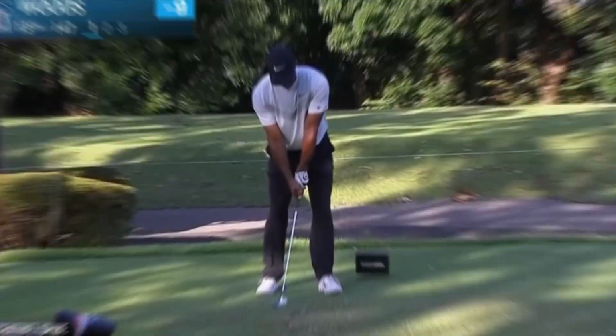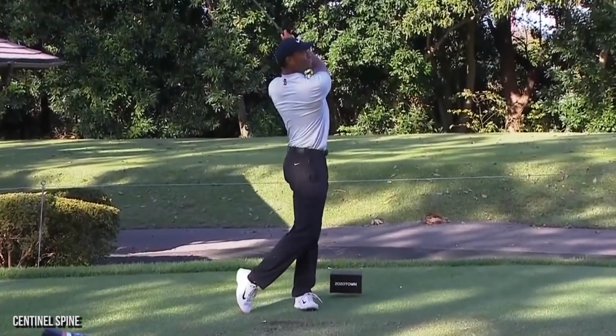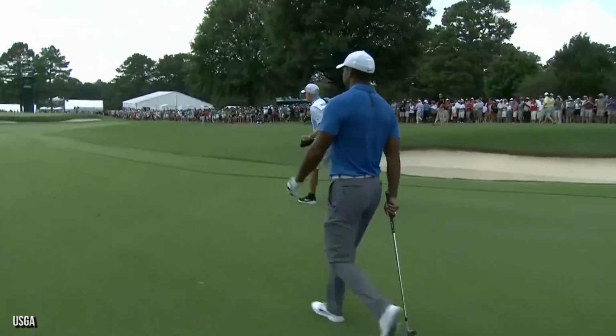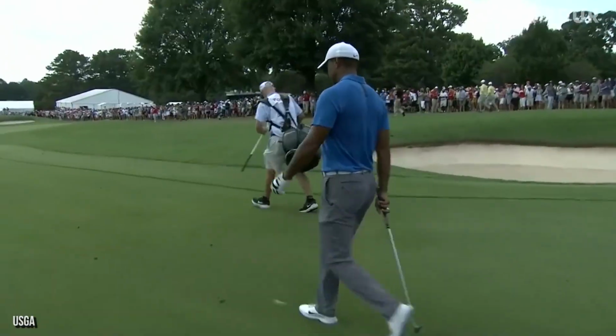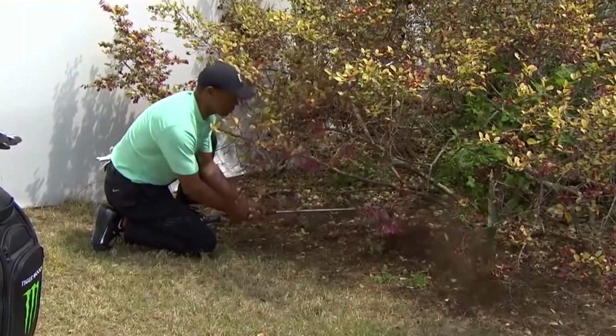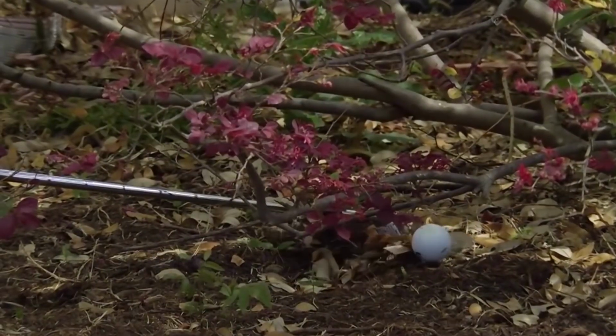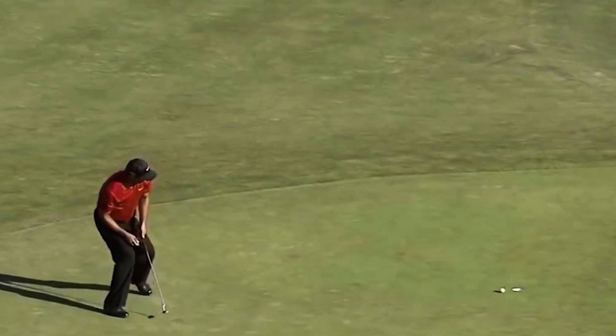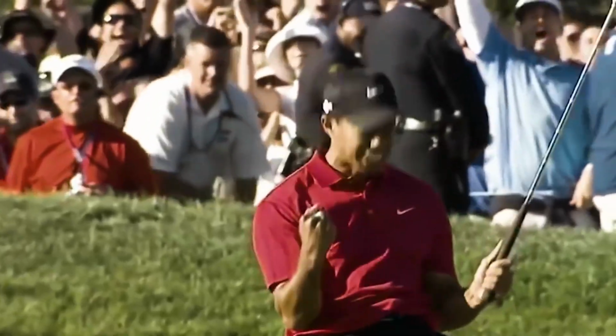That we know. With 82 PGA Tour victories, Woods is tied with Sam Snead for the most wins in the competition's history. He's also got 15 professional major golf championship victories under his belt and managed to rocket to number 1 in the world rankings less than a year after turning pro back in June of 1997. All things considered, Tiger has etched his name into the history books as one of, if not the greatest golfer of all time.